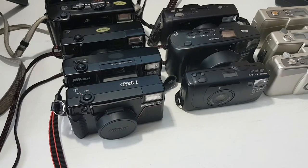And these days you can pick them up quite cheap because you know, people have got their mobile phones and they're taking pictures with those. But if you're into shooting film, then it's nice to not just have a collection of a few really good Nikon SLRs or other makes, like an F3 or an F2, something like that. But it's also quite good to have a few compact cameras.